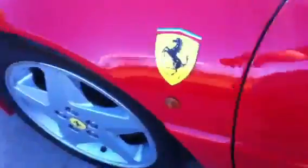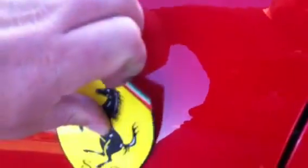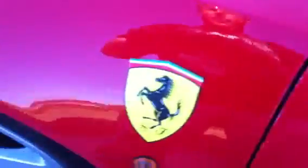These shields are actually magnetic. They can peel off. They're really neat. These are factory Ferrari graphics that have had magnets applied to them. So if you don't like them, you can take them off.